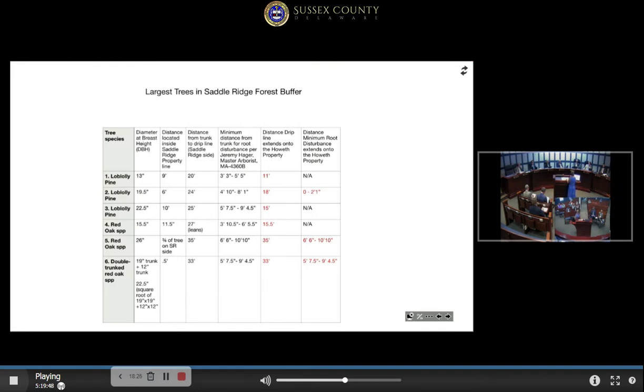This is a list of the largest trees in the Saddle Ridge Forest Buffer with their diameters, their distance located inside the property line, and the distance from the trunk to the drip line on the Saddle Ridge side. This, and then calculated from Jeremy Hager's calculations, this is the minimum distance from the trunk for root disturbance. And then using all these factors, we can calculate the distance the drip line extends onto the Howeth property. You see these 2 trees here, 33, 35 inches.